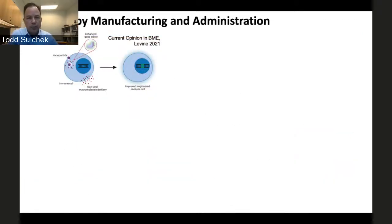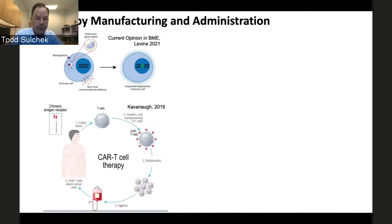So for cell therapy manufacturing, at the heart, you're genetically modifying the cells. Typically, you're providing a DNA strand that gets integrated into your therapeutic cell that can then be expanded and have a new function. For CAR T therapies, this is a simplified roadmap of what that looks like.